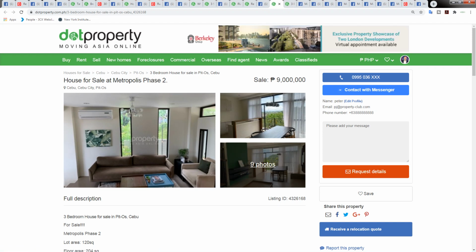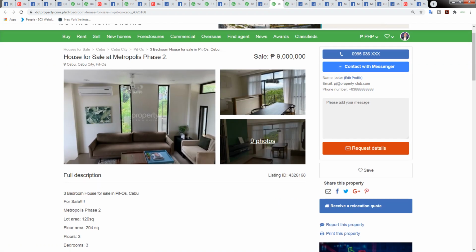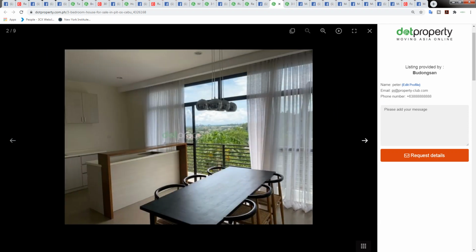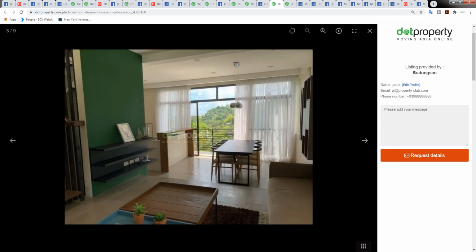Okay, in Pitos again, this 3-bedroom gem for 9 million. It's only a small house, but it is a gem, and I'll show you why in a second. A lot area of 120 square meters and a floor area of 204 square meters. And check this out. So, lovely looking home. And look at that balcony. So, from the kitchen, right off the kitchen and the dining area, you've got this wonderful balcony and view overlooking that greenery and the city of Cebu. Beautiful. And high ceilings.